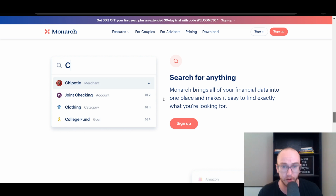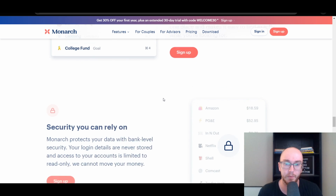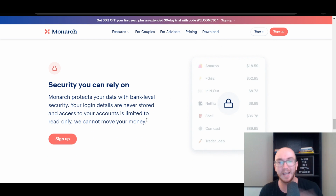Oh, how much have I spent on groceries? You can even see it on a month-to-month basis as well. Of course, account security, again, this is not something really to speak about much. It is just read only. So those of you who are maybe skeptical, it is limited to read only, so they do not move your money at all. This is an important feature worth mentioning, it's just read only, so you don't have to worry about things being actually moved within your accounts.